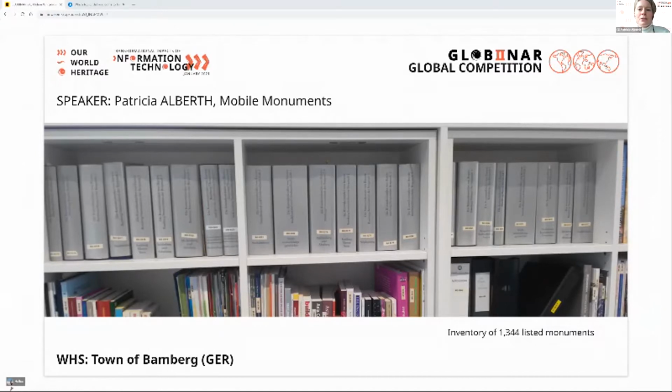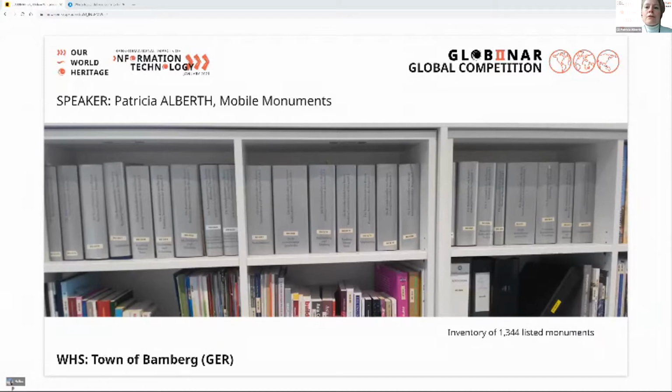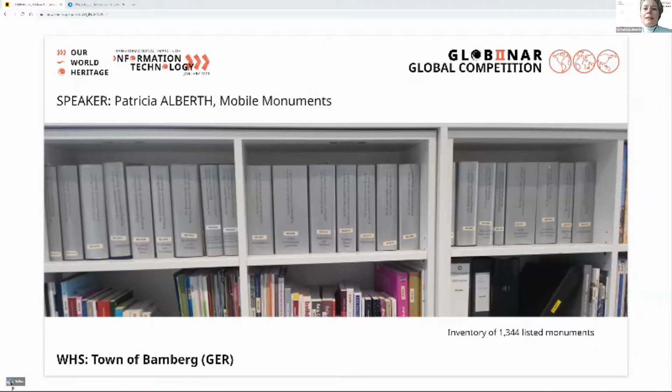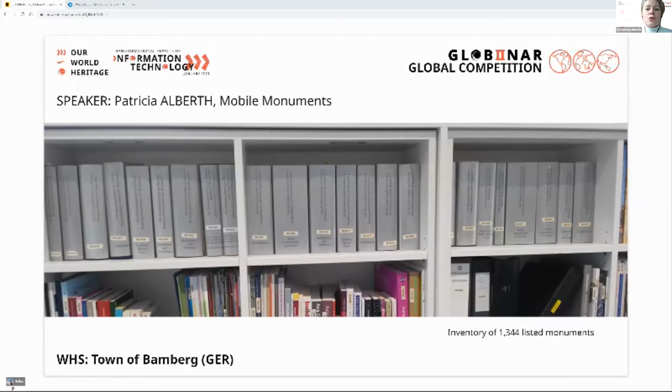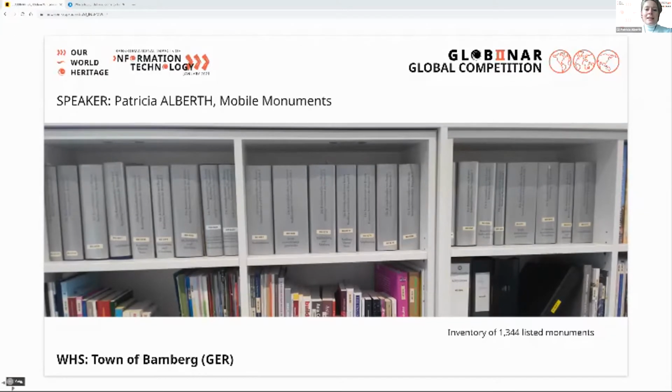We made a contribution from the field of interpretation based on the very high number of listed buildings that we have in our city. We have 1,344 listed monuments and the most comprehensive written inventory in the whole of Germany. What you see here on the slide is a picture from my office. On the bookshelf, I have almost 2 meters of books just inventorying our buildings. And based on that, next slide, please.